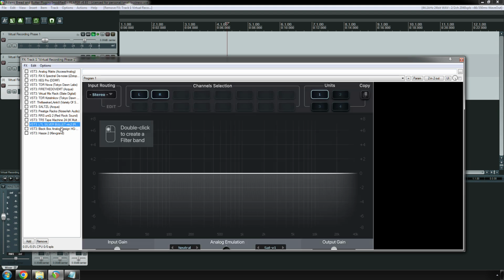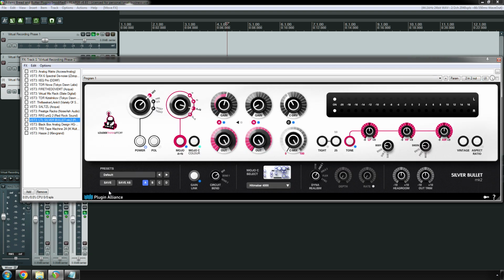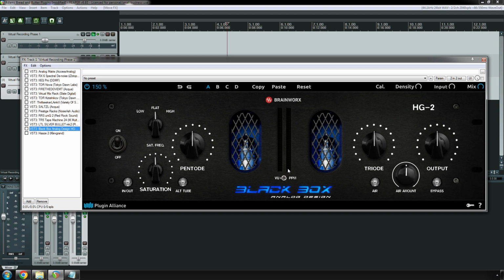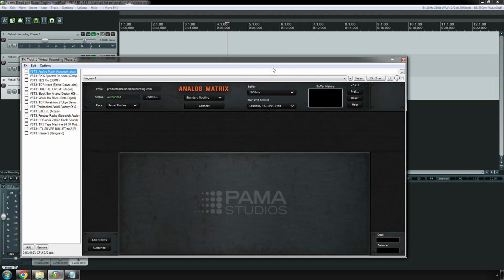Tape machine, yeah. Oh, I should put tape machine after these two. Or should I? I guess tape machine and then the saturators, because this is emulating going into a line input, right? Of a mixing console. So yeah. Well, the tube one might not. I think I'm going to move the tube one up. There we go. So that's about it for the recording phase.